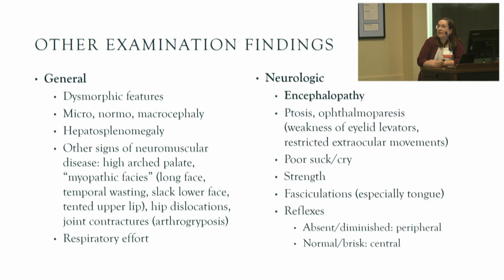And then on the neurologic exam, definitely want to pay attention to any signs of encephalopathy, because that is going to point you towards a central cause of hypotonia. If you have an isolated peripheral cause, you shouldn't have encephalopathy, because you're just affecting your nerve or your muscle, so you shouldn't usually have any CNS findings.